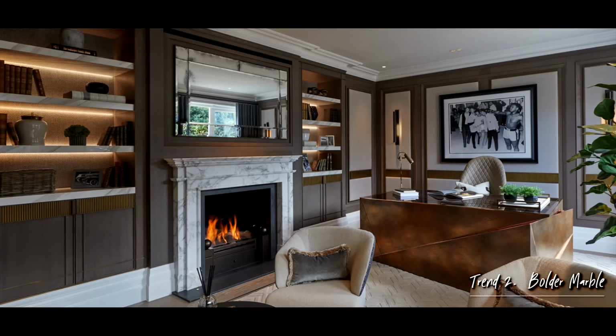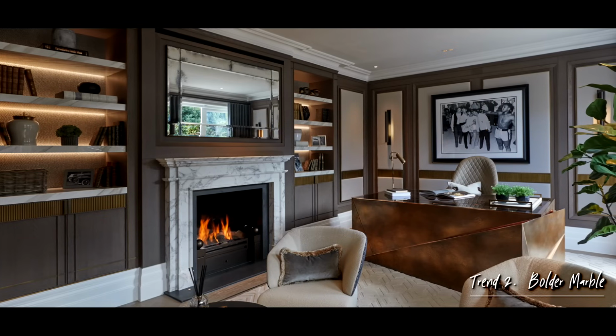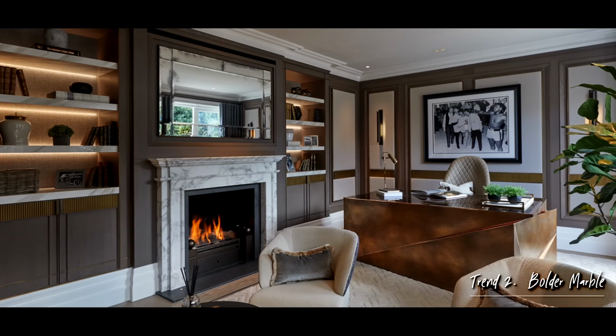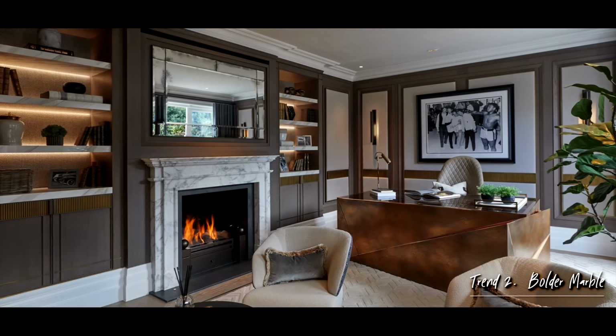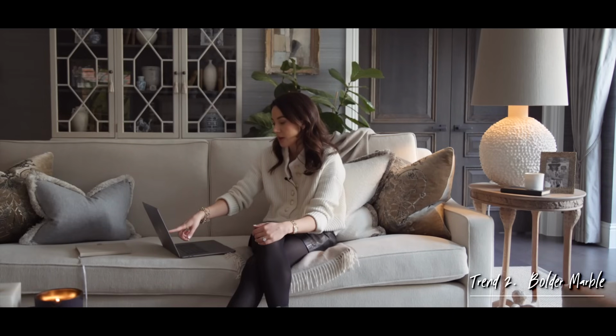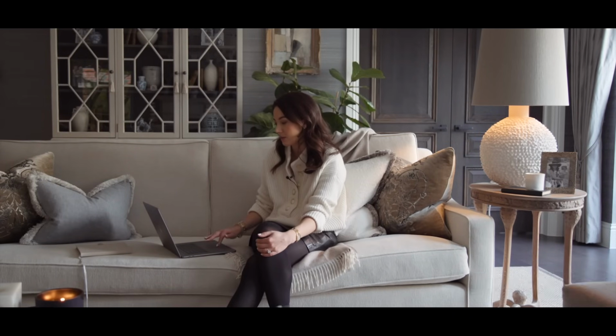Like, this is obviously top end, super uber luxury, not necessarily achievable for everyone, but it's something that you can take inspiration from and see how you can use marble in different ways. And for me, I think it works so well, not only because it brings in another material and breaks up all the wood, but I love the fact that we match the color of the marble to the fireplace. So again, those all tying together, and it feels cohesive.